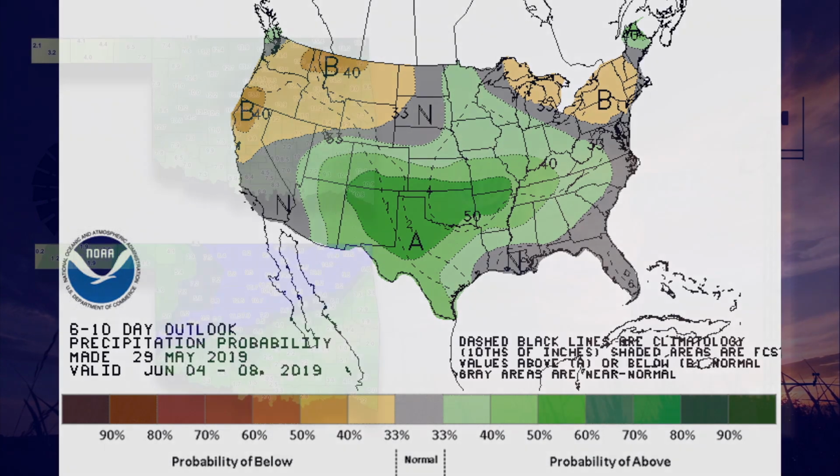So the good news is, I never thought I'd be saying this, is that summer's just around the corner and maybe we'll dry out. I'm not talking about drought, I'm just talking about maybe not 5-6 inches of rain every day.